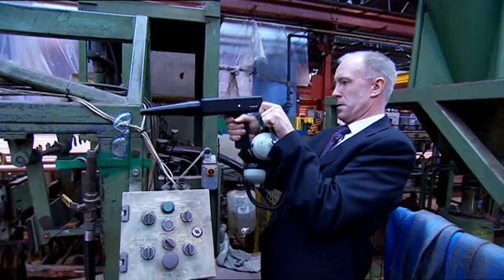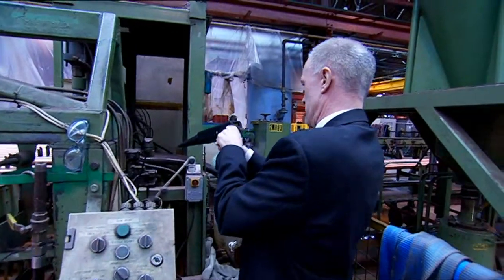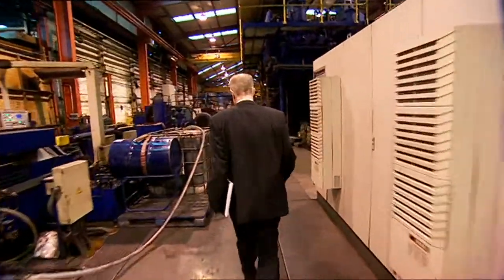We saved in the region of 4 to 5% on our energy bill using the information supplied by the consultant. I would recommend the Carbon Trust to any business, whatever size, large or small, to help them in looking for energy efficiency savings, which normally most companies don't see or don't think that they're available to them.